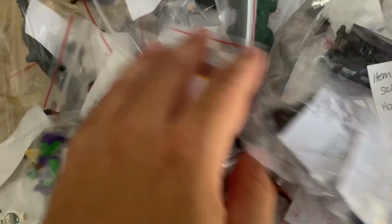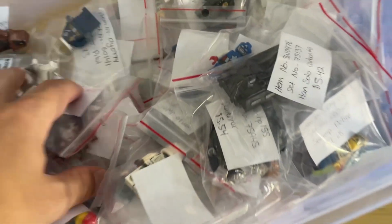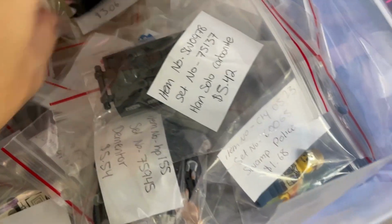Mandalorians just here. I've still got a lot more to do, but for 250 bucks, some of these figures. I think this Harley Quinn was upwards of about 20-something dollars, this one here, which is a good find. We do have a polar bear, which is $10. That was a nice little one. A brown bear here, which is $19. So all up already, in just probably the minifigures alone, the ones that I have actually sorted out, they've easily already paid for the lot.